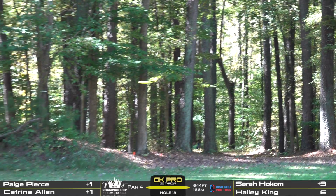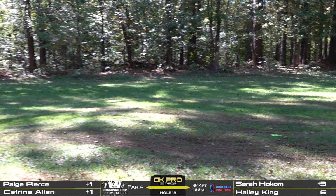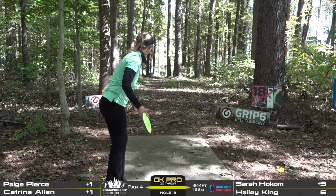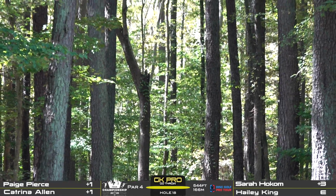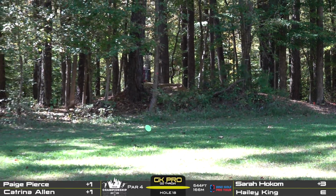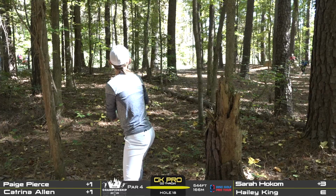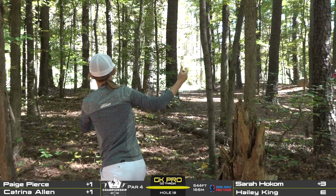This looks great. Hailey puts a great angle on this one. And she actually could get up and down for the birdie from here. She's only about 350 away from there. A little bit downhill. And Sarah, wow. Great shot from her. So she needs to get up and down to make it into this final unknowingly.